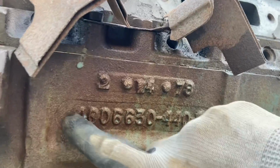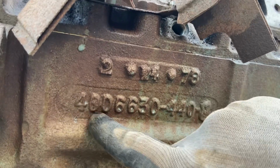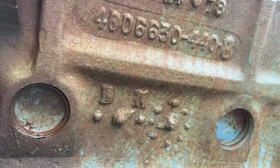You can go online, you can Google these casting numbers all day. These will indicate further information about when they were produced. But you've got 4006630, 440-8. Again, another quick indication this is a 440. And then you'll also get some more information about when it was made.